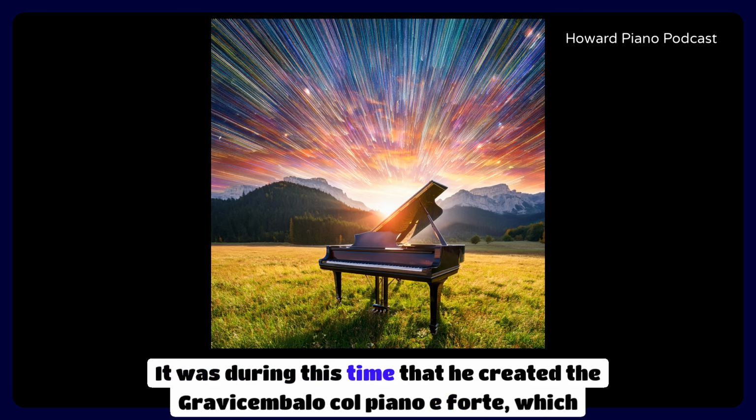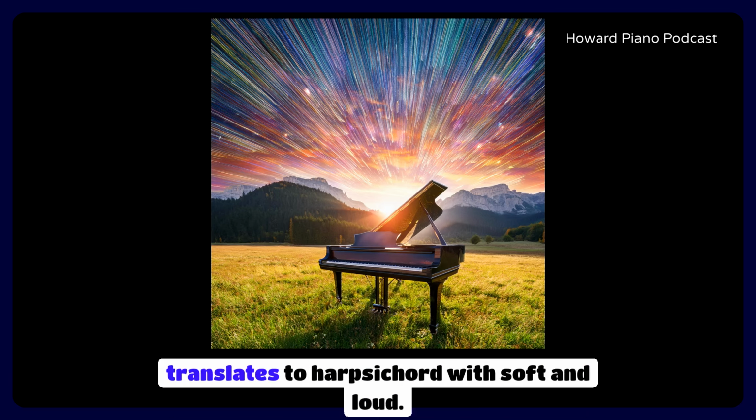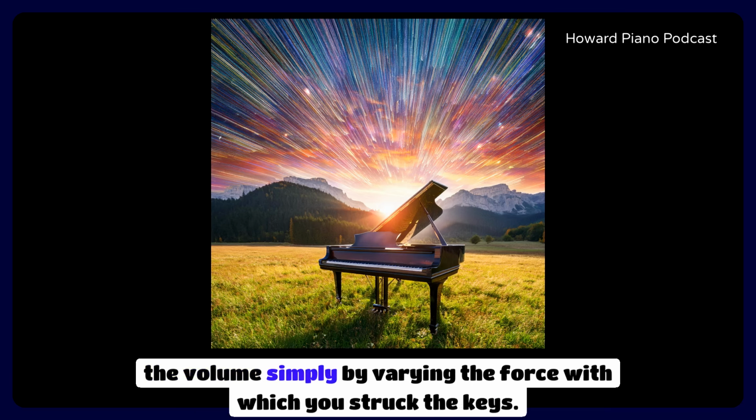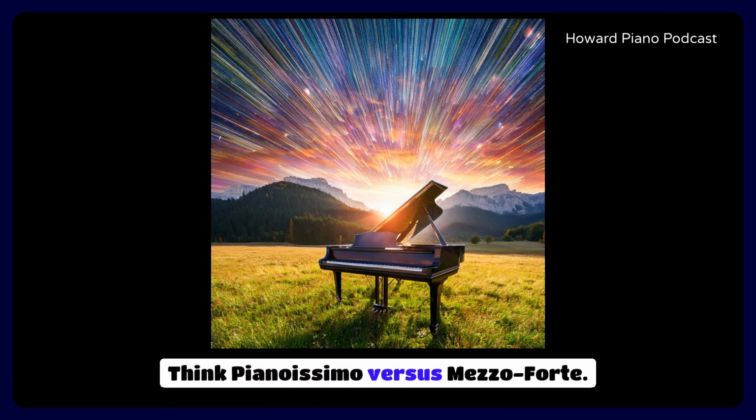It was during this time that he created the Gravicembalo col piano e forte, which translates to harpsichord with soft and loud. It's a mouthful, I know, but it reflects the revolutionary idea that you could control the volume simply by varying the force with which you struck the keys. Think pianissimo versus mezzo forte.